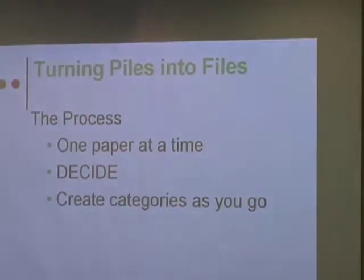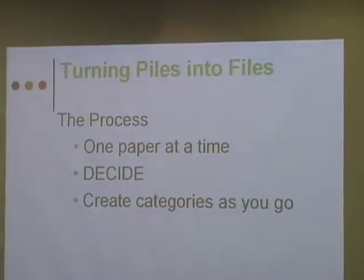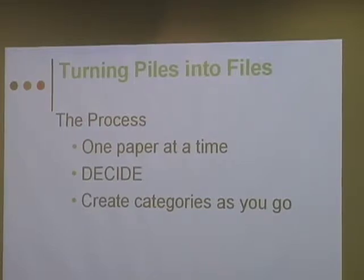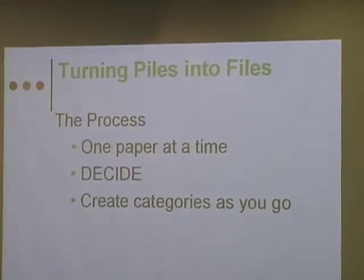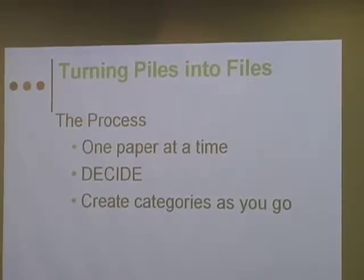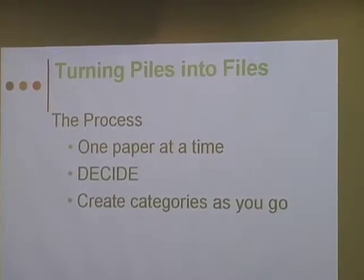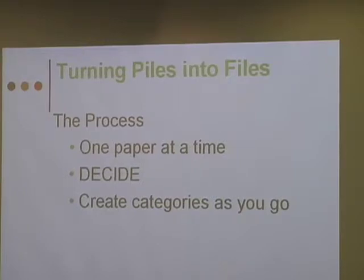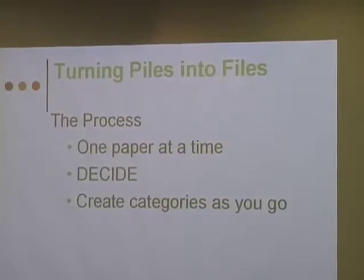And the process: you are going to take one paper at a time, and you have to decide. You have to make a decision, because clutter is postponed decisions. I don't know what I'm doing with this stuff. You have to make a decision. If you really get stuck on a piece of paper, put it in a separate pile, right?